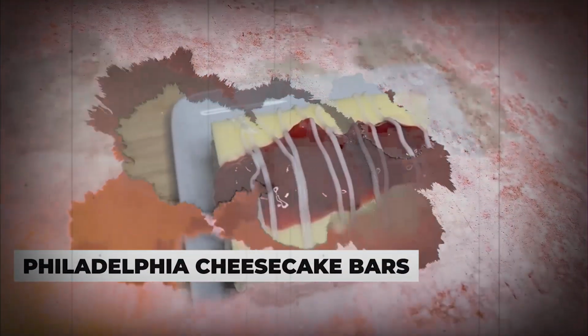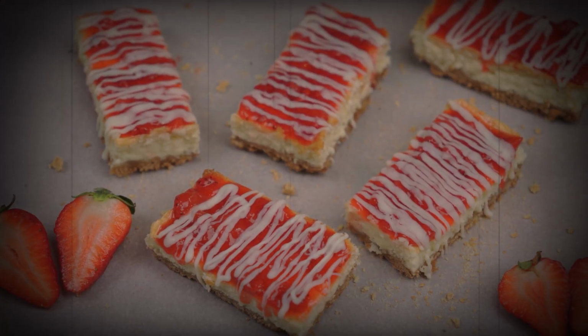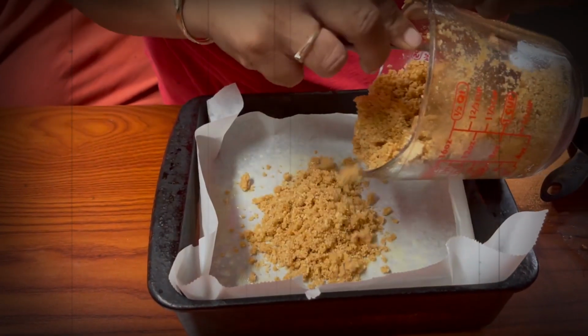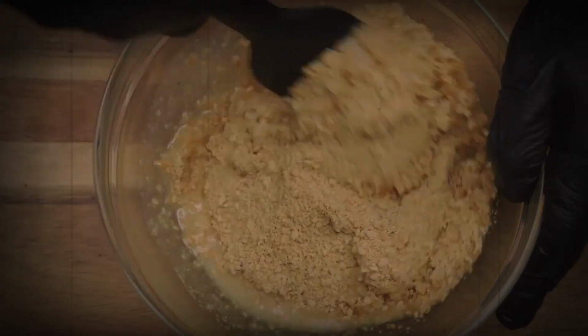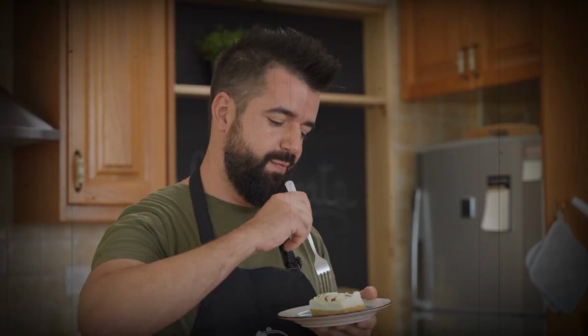Number 24. Philadelphia Cheesecake Bars. Philadelphia cheesecake bars were the bomb, but were they really? Did we forget the aftertaste? We would still probably be eating one of those bad boys now. However, if we talk about pregnant women, they would have more than one because this was the go-to snack for them.